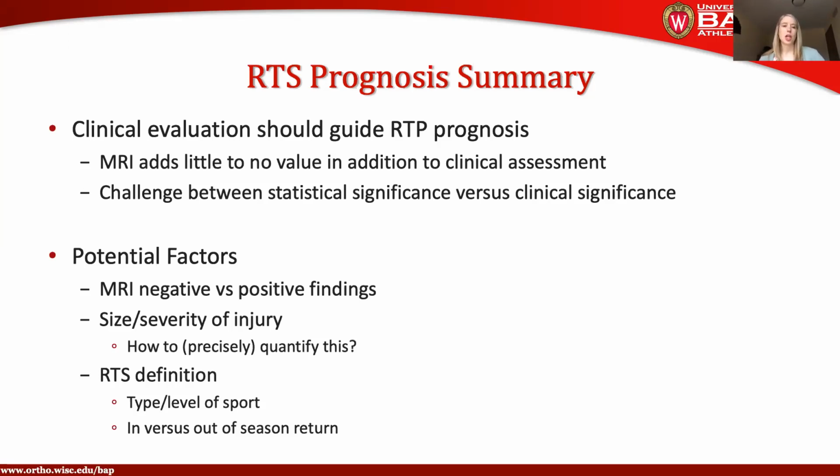I think that's a challenge in this translational literature, not only for hamstring strain injuries, but across the board. So again, it's potentially worth considering MRI positive versus negative, maybe the size and severity of the injury, but how do you precisely quantify this? And stay tuned.